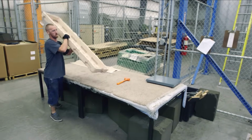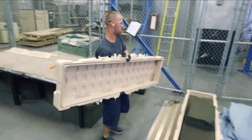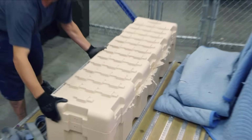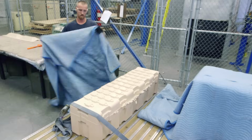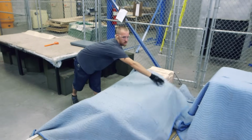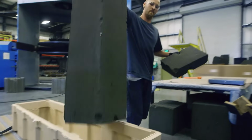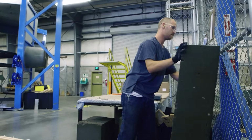During molding, solid foam is placed inside the shell. As it cools, the case shrinks approximately 6 millimeters, and the foam inserts help maintain its shape. A blanket prevents it from cooling too quickly. Once it's cooled down, the foam inserts are punched out.